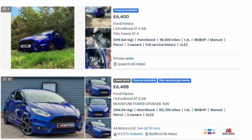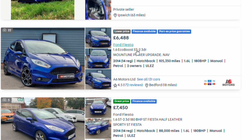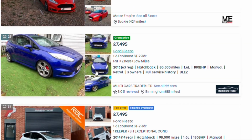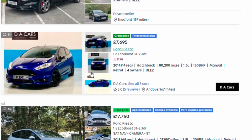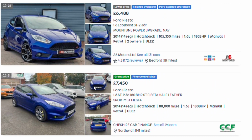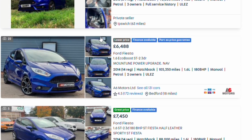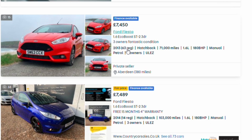So the Mark 7.5 Fiesta ST, well, these Spirit Blue ones are exactly the same as a car that I actually owned from 2013 through till 2017. Great cars. I regret selling it. For instance, I sold my car in 2017 for £9,000 to a dealer. It'd done 38,000 miles. It was an ST2 in Spirit Blue. I was the only owner. I owned it from new. Today, you'd be lucky to get a 105,000 mile car for less than 6,500. So they are still strong.